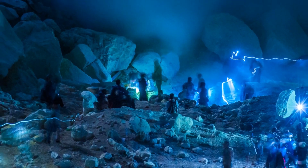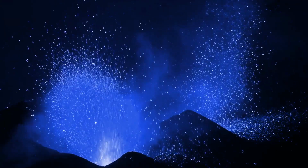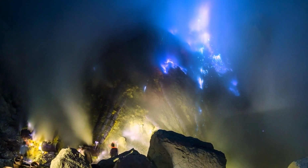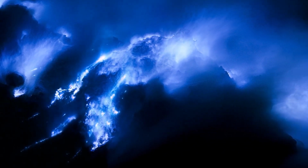This fiery spectacle is caused by a natural phenomenon where sulfuric gases burst through the rocks and ignite upon contact with the outside air. The result? Flames that soar up to 16 feet in height, burning blue like the coolest neon lights you've ever seen. And if that's not enough, the liquid sulfur that streams down the mountain looks like a molten river of electric blue lava. It's equal parts terrifying and breathtaking, and a sight you won't soon forget.